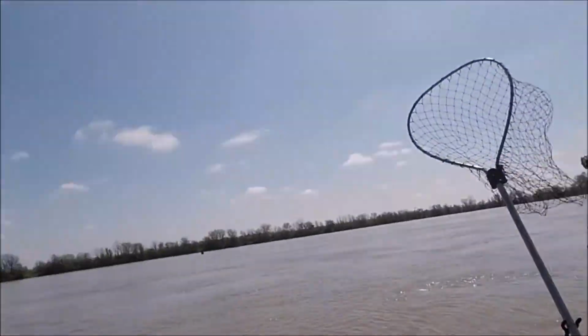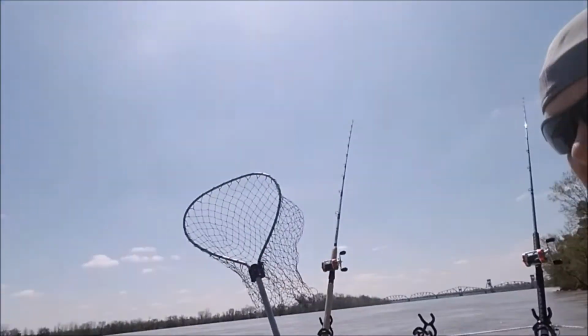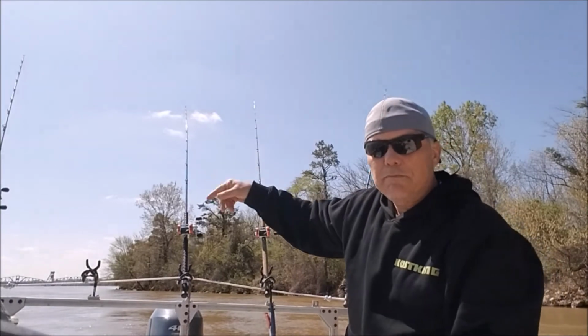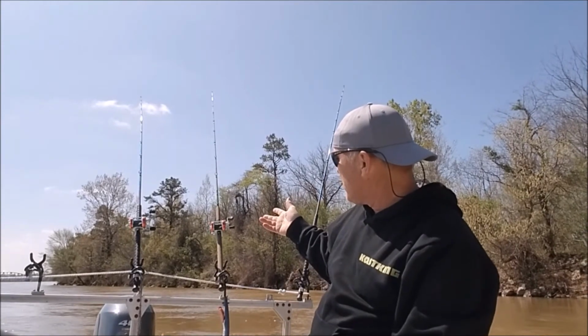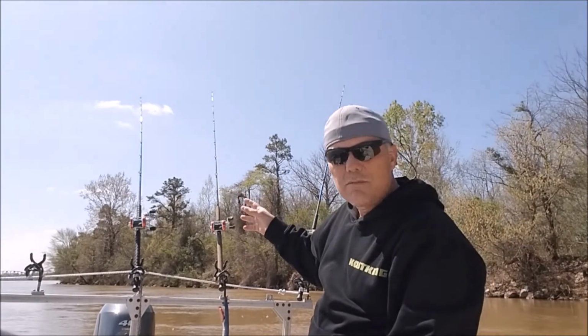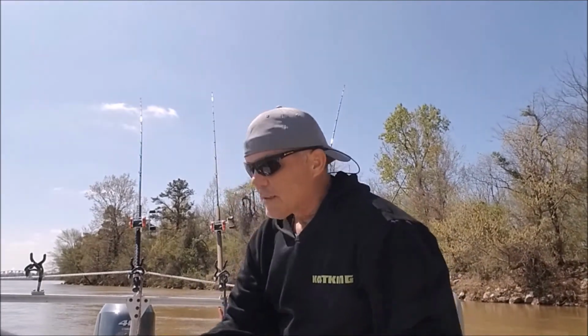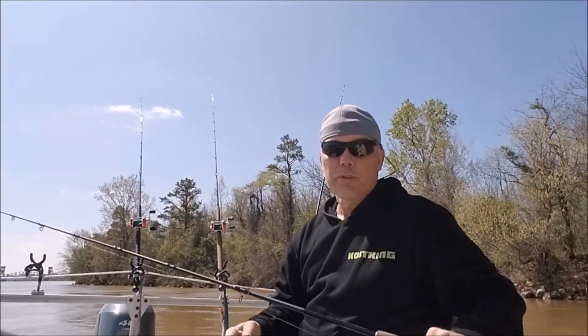Basically, we're just tied up to this tree here. Normally we can't get over here because it's too shallow. But anyway, so basically we got 2 poles here. They're out fishing deep, and we got these others over here. One's about midway, kind of in between deep and shallow, and I got 2 over here fishing shallow water. What my rigs are, always proving good for me.